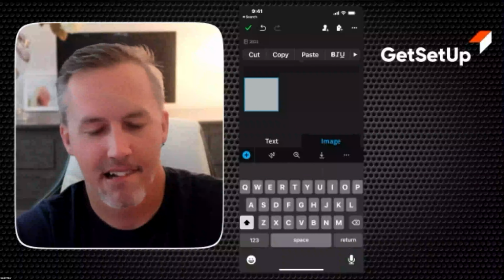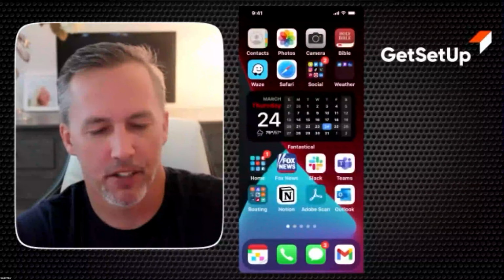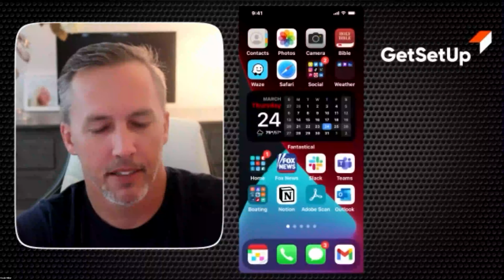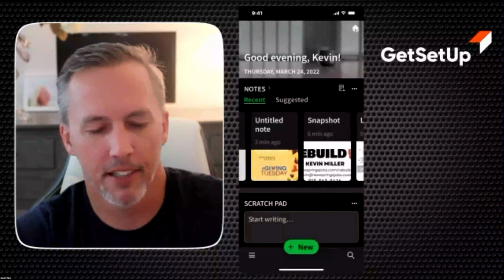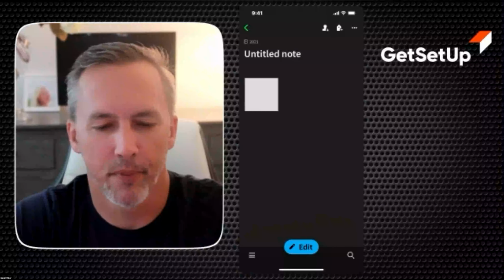Anything? No, I just learned a lot of stuff. Yeah. So I just encourage you to go on and play with it. You can't break it. And don't get too worried about having to get everything organized. Just start putting notes in there and then you'll be able to organize them into notebooks later.